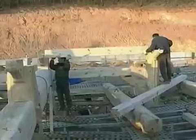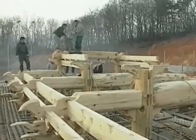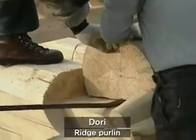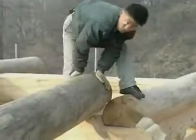So he needs collar beams, or dongjaju, to adjust the length. After placing collar beams atop the main beams, the Daemokjang puts ridge purlins on them. The ridge purlin refers to a horizontal structure member bridging two or more rafters of a roof.